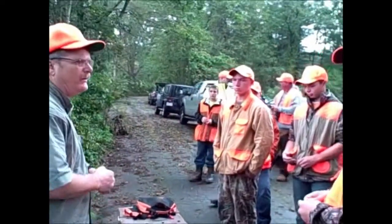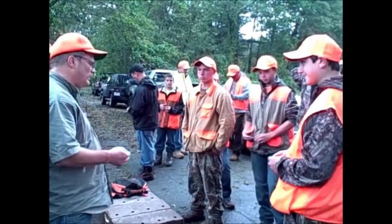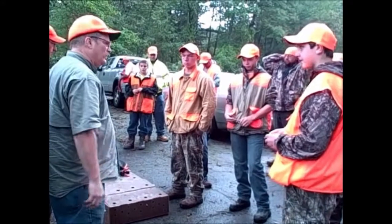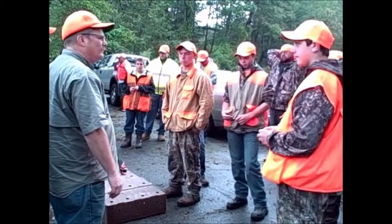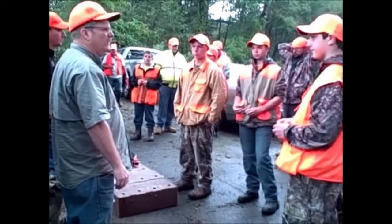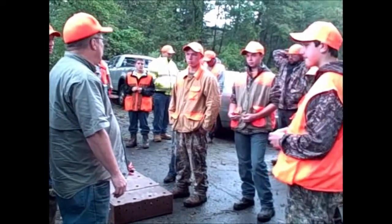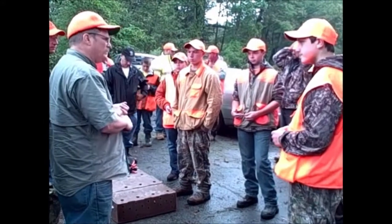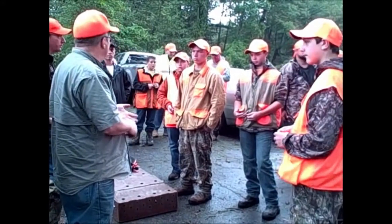The reason we don't want you to shoot a pheasant on the ground is that dogs are trained to retrieve. They see the bird on the ground, they're not going to wait and wonder if you're shooting or not. They're going to go get it. Bird's on the ground, the dogs will take care of it. The important thing is to be safe. It's only a bird and there'll be another one.